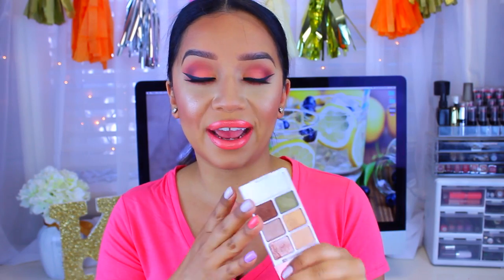It's like a champagne rose gold kind of color. It actually broke when I got it. My daughter accidentally dropped it, and then I saw that it broke. I was like, no, but it was the last one and I didn't even care, so I bought it anyway.